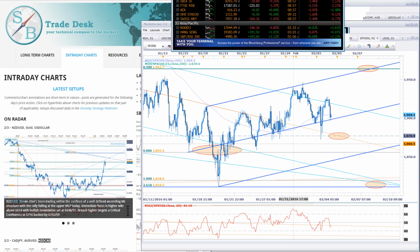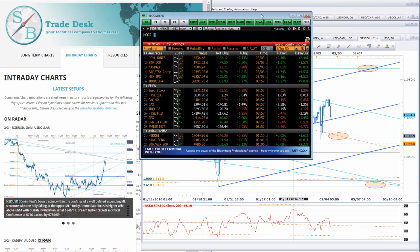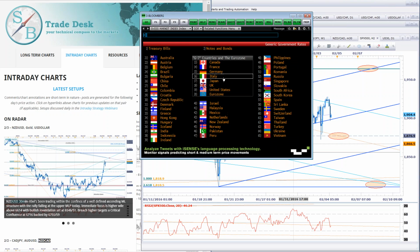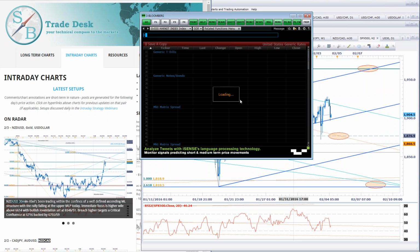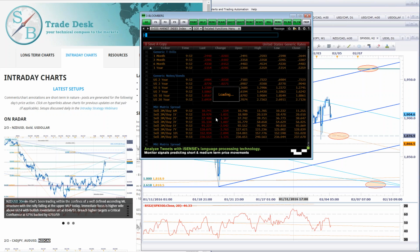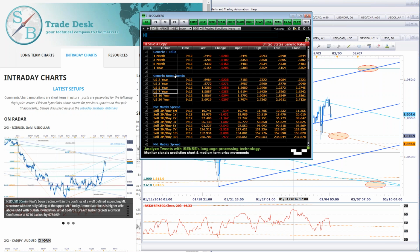I have the terminal for Bloomberg. We can bring up any yield you want, my friend. So here's the U.S. yields that we're making on all of the generic T-bills, as well as the forward contracts. But you look at the bonds here, 10-year down 0.29% today, 30-year down 0.2% today. I mean, these are going into levels not seen.